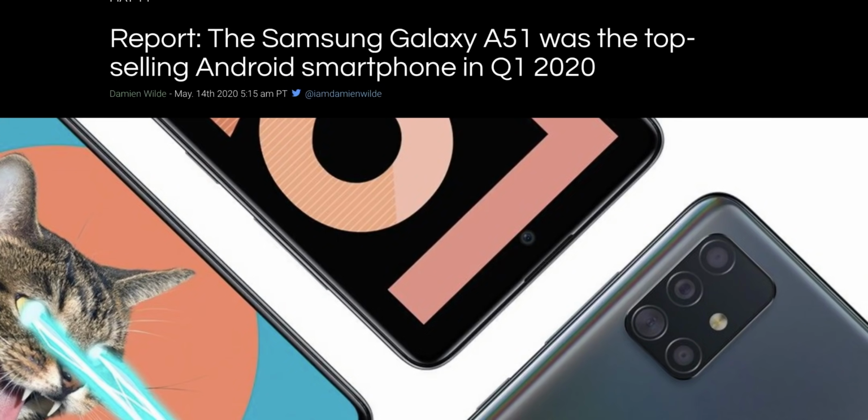The Samsung Galaxy A51 is officially the best-selling smartphone in the world for 2020. Let's take a pause and take that in. Seriously though, this phone has been a top seller for Samsung and for several very good reasons. Now, there are 3 things about this device that especially make it stand out to me.